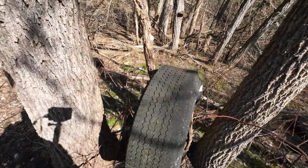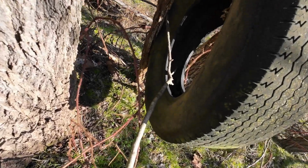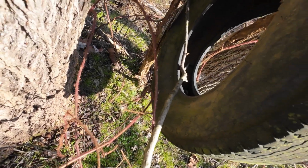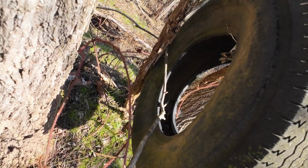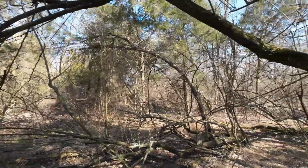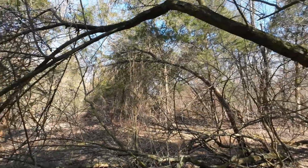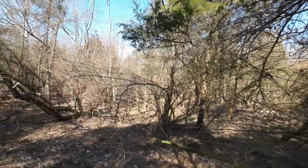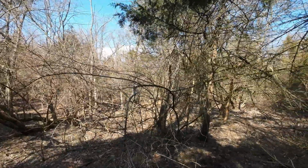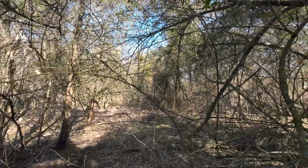wherever it is on these dead trees here, but can't see if there's any markings on it as to the manufacturer of it. So I'm getting closer to the back part of it because I am starting to see where the back wall of this basin is along the river. But again, it is really thick back here. And if it's here, it's going to be well hidden.